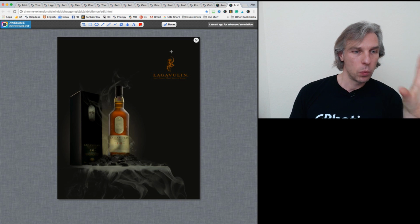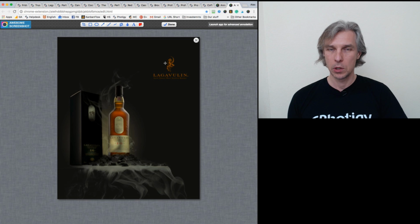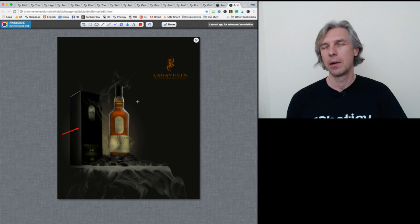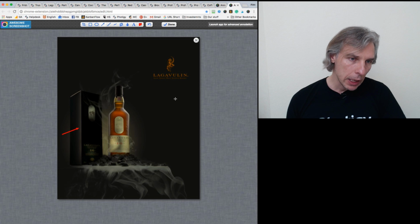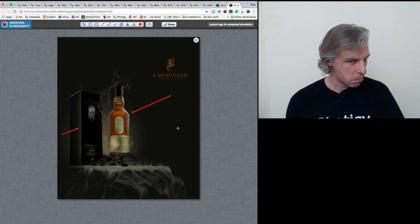So I start from what I like, and you tell what you may think about improvement. The shot is very good. Zolt, good work, very good work. I really enjoyed this gradient on the case, on the box. For this, very cool, looking nice. The bottle looks cool as well. Nice edge light, a nice reflection on this side. Smoke, well, yes, it's cool.